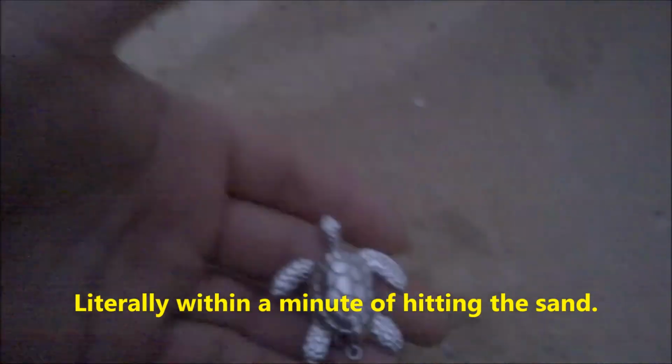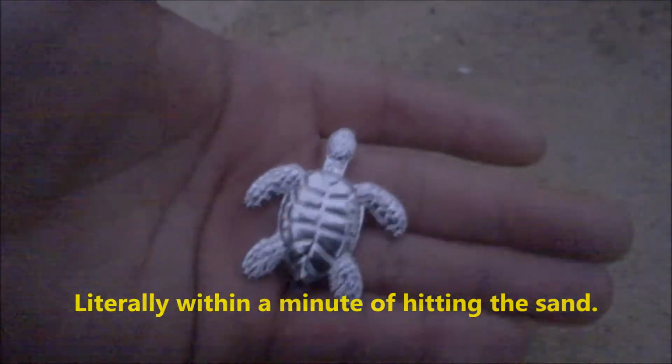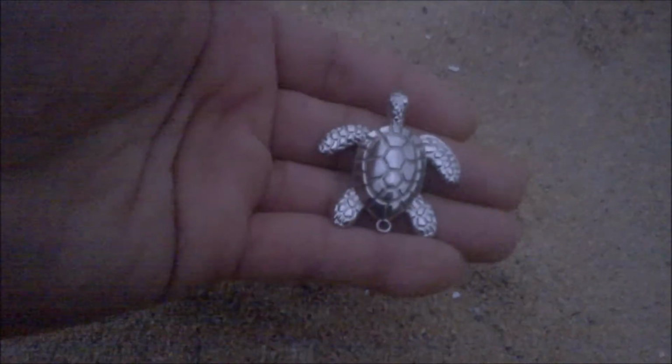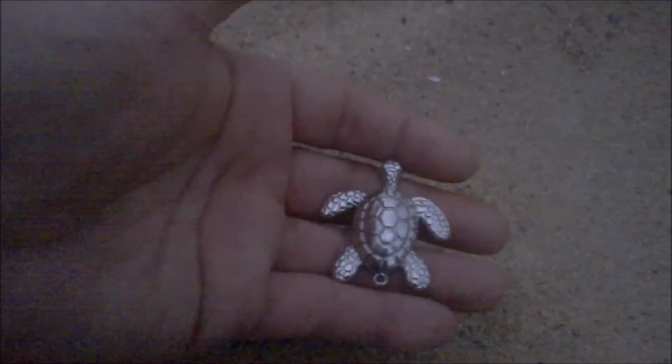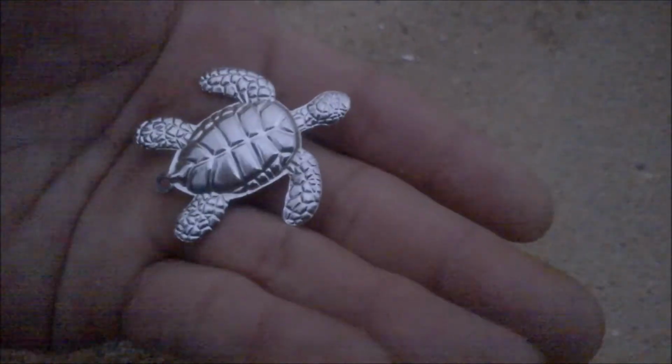Golddiggergirl here, and we got our first find. Baby, we got our first find. So, here we go, guys. Little turtle. We've been here 1 minute, and we've got a little turtle. I don't know what material it is. I'll check it out when we get home.